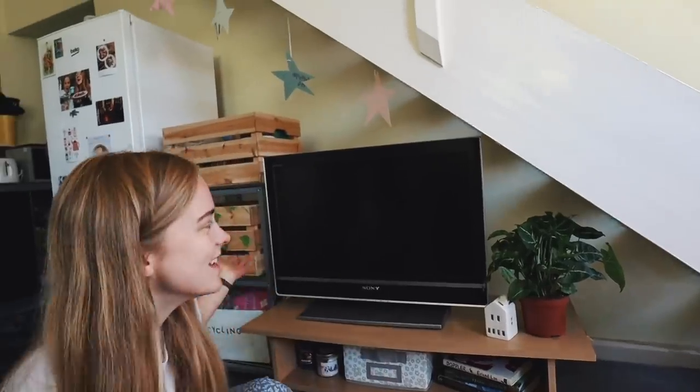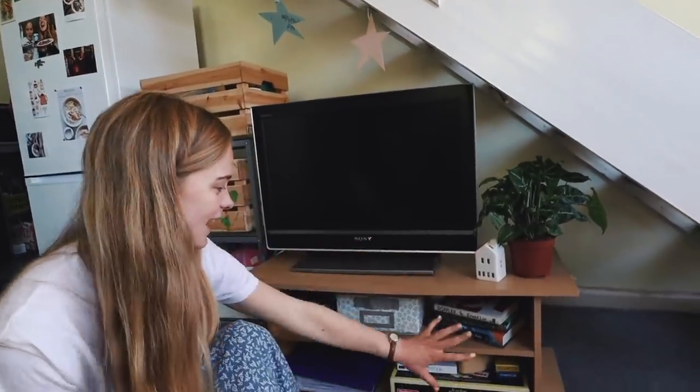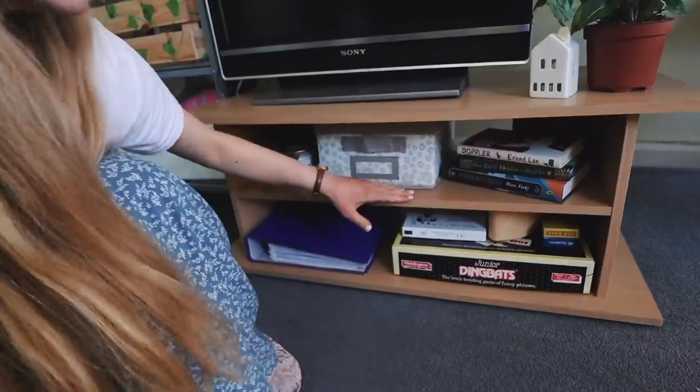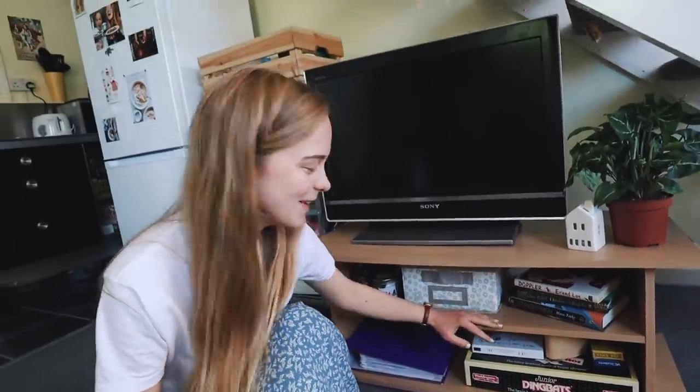So this is the TV console, as you can see, and we've just decked it out with, this will usually be for library books, but at the moment it's got Blakeney's books.